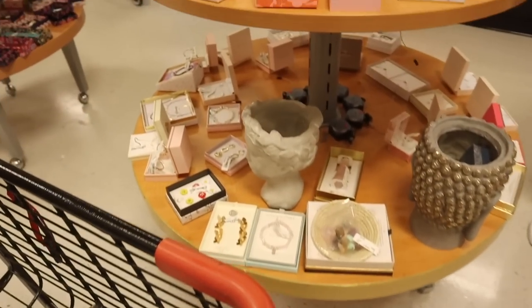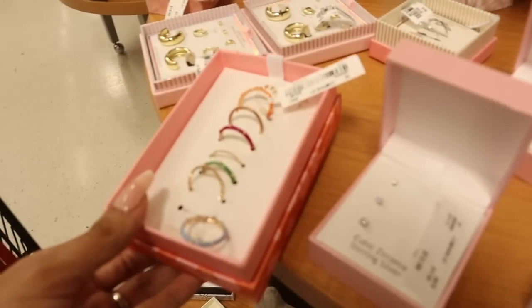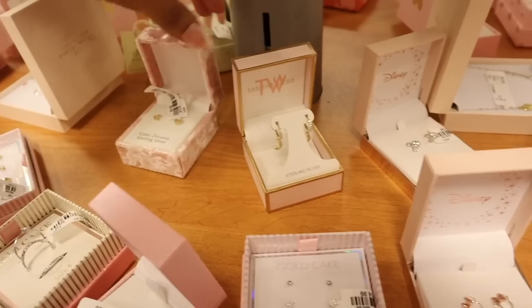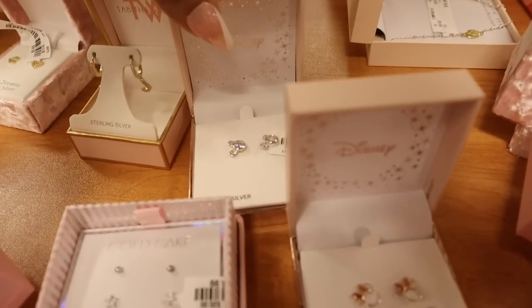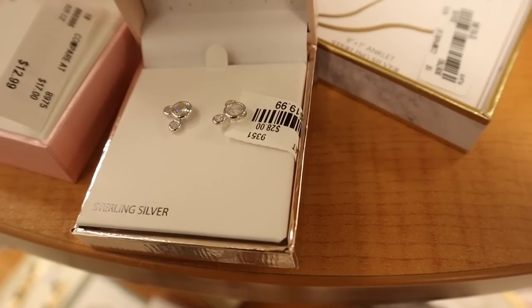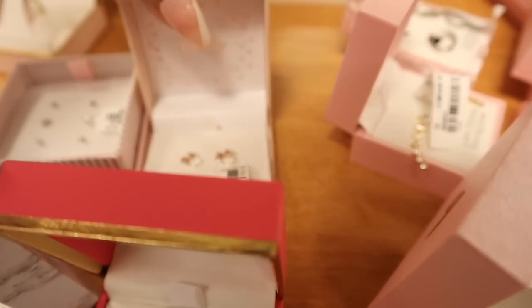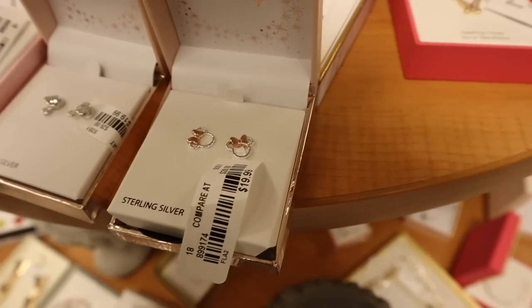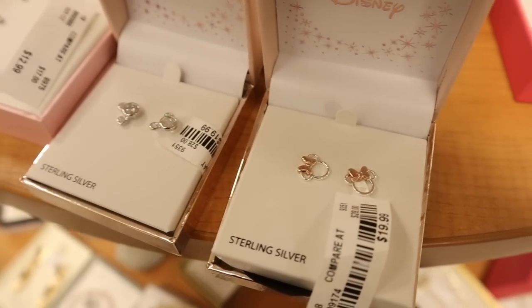But let's go ahead and see what else they have. So there's ring sets for only $15, gold cake rings for $17, little earrings again. Oh my gosh, you guys, more Disney ones. This one is seriously the cutest set ever. I love the bling. And here's a Minnie Mouse pair of earrings. Oh my goodness, you guys. Please let me know which one is your favorite. So silver and rose gold.